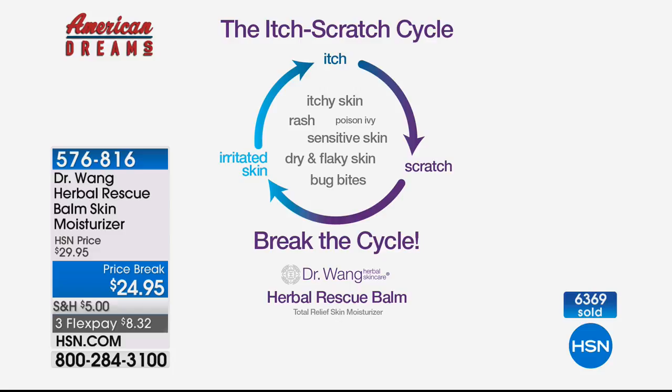All we ask people to do is put this on. And we're talking about the itch-scratch cycle, right? Again, this is a natural evolutionary process. You have some part of your body start to itch, and naturally you want to scratch, and that further irritates the skin. Now you're trapped in the itch-scratch cycle. This product is designed holistically to break the cycle and make your skin better.